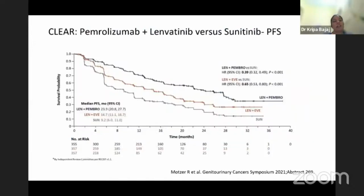And next comes the CLEAR trial, and this is a very good trial. If you see, 3 arms are there: lenvatinib plus pembrolizumab against lenvatinib plus everolimus and against sunitinib. Lenvatinib plus pembrolizumab did consistently well across the follow-up. Compared to sunitinib, it's almost 3 times benefit that was noted in the PFS. And lenvatinib plus everolimus scored better than sunitinib.